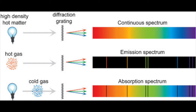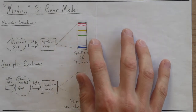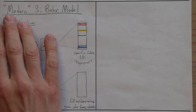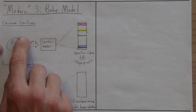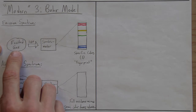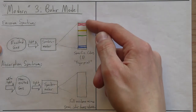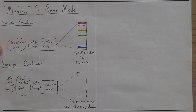Now before we go on, let's take some notes summarizing what we've seen so far. I decided to go with paper notes for this bit because it allows me to use these markers nicely to simulate the spectrum. So today's topic, Modern 3, the Bohr Model. The first thing I drew out was the case of an emission spectrum. As we saw, we had an excited gas. I excited it with electricity, but you could also make it hot. The light that came out when I passed it through the spectrometer produced this certain pattern here, specific colors or frequencies that were like a fingerprint that we could use even to identify an unknown substance.